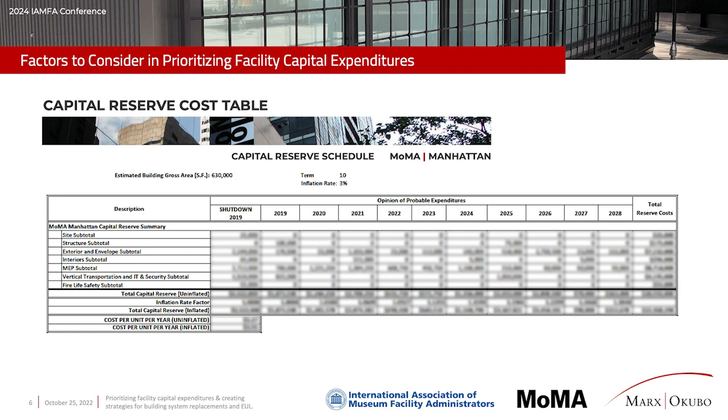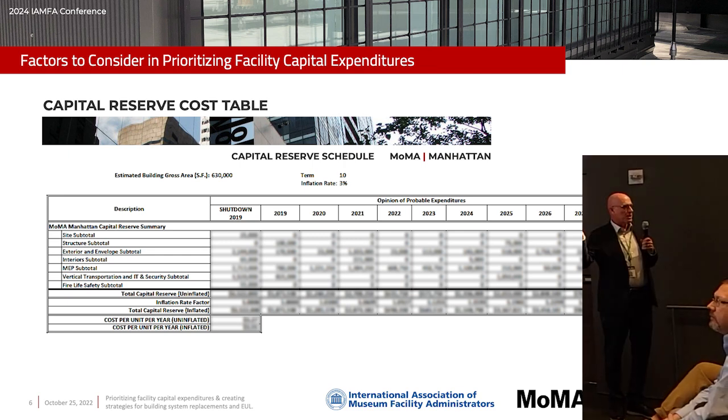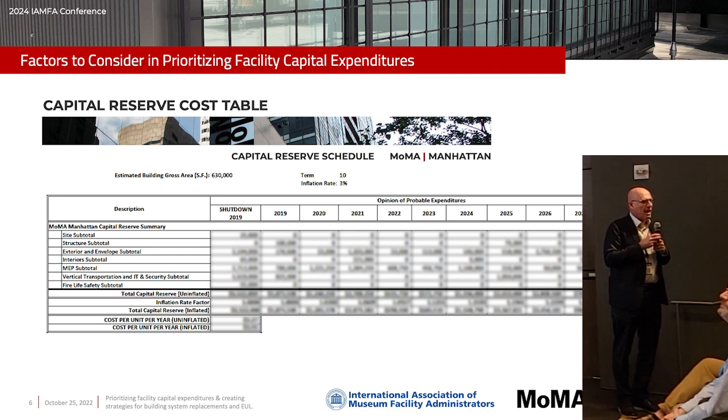When Marx and Okubo concluded their services in 2018 to the museum, they basically handed the museum a 10-year capital plan, which you're looking at now, that covered a range of different categories: structural, exterior envelope, MEP, life safety. They're listed on the left side, and gave us a 10-year plan of what that 10-year capital plan might look like. So this was the document that the MoMA stakeholders were given to decide how to allocate this money. In the end, this was not the plan that we went with. These are just numbers that had some reality.